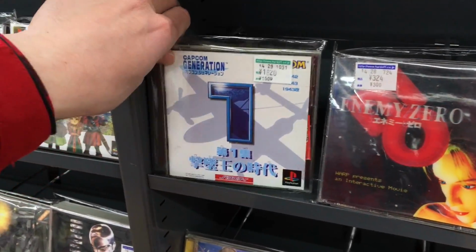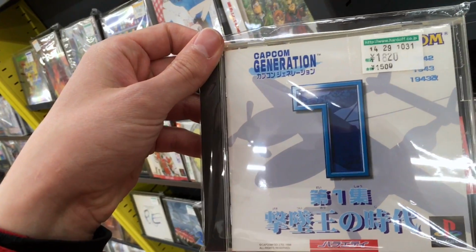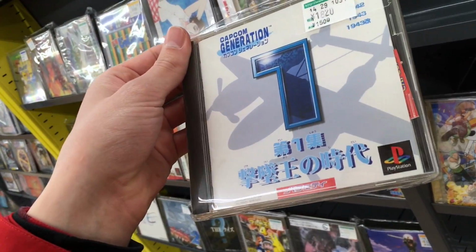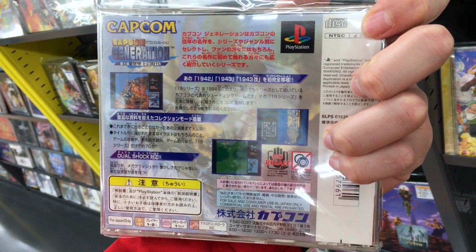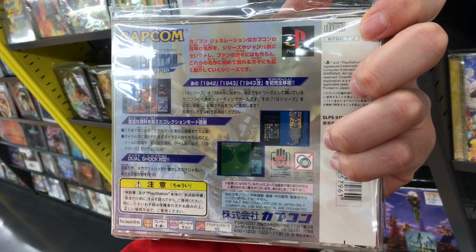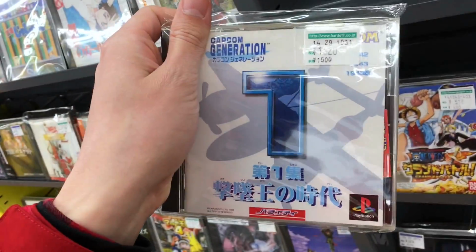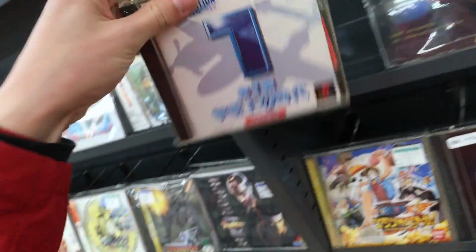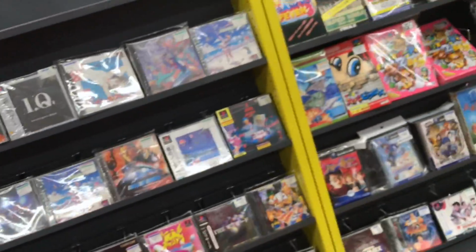It's very unassuming. This is a Capcom collection of some of the original shooters that they put out. This is I guess the first collection of shooting games, and then you've got 1942, 1943, and 1943 the remake all collected in this, and it's going for $16. I think this is the most expensive game in the PlayStation section that I've been able to find.